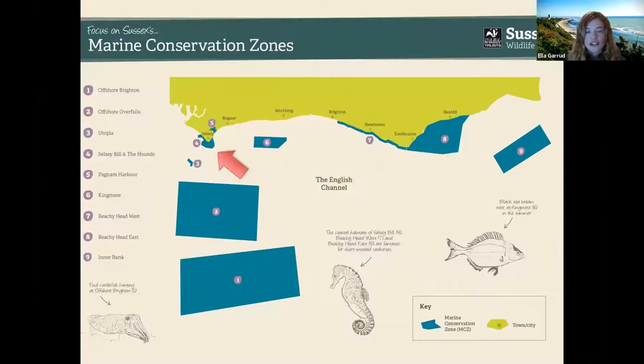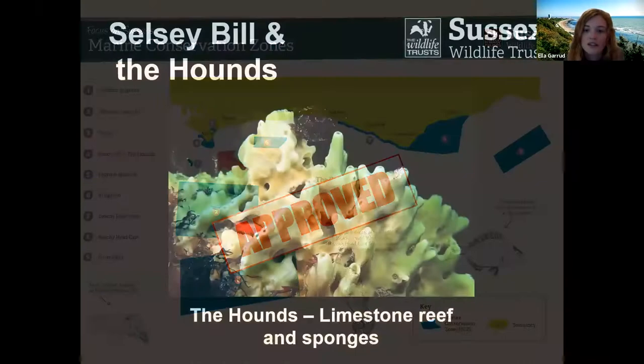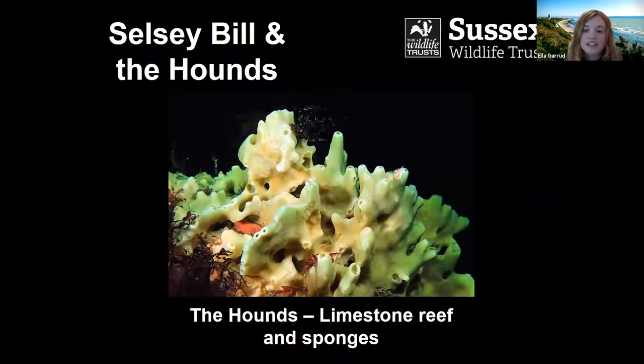So going back to some of our MCZs, I'm going to take you now to Selsey Bill and the Hounds, which was approved in the most recent tranche in 2019. It's characterized by its unusual outcrops of limestone and clay. The unusual topography of the site supports high biodiversity, including a variety of algae, anemones, sponges, which you can see in this picture, and things like our native oyster.